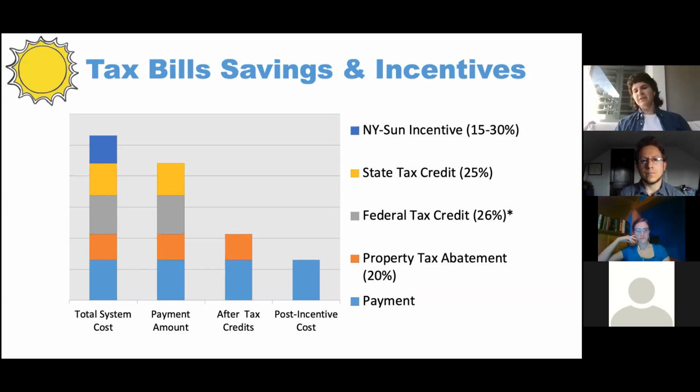Just wanted to give a little acknowledgement about the federal tax credit, which is that it's going to be stepping down next year to 22%. And the reason we bring that up is just to drive home that these incentives are not all static. Some of them have known sunsets or are likely to sunset at some point. And so, we always encourage people to act quickly with solar, and this is just a view of what's available for this year.